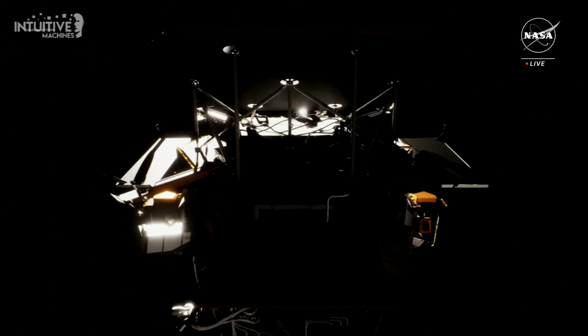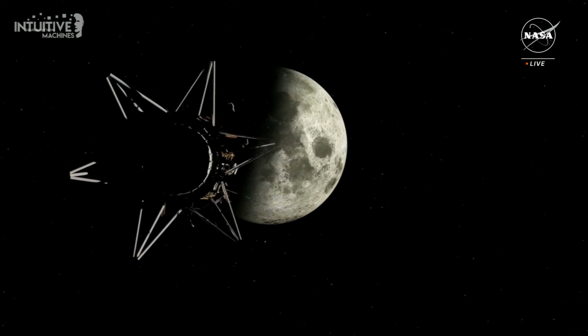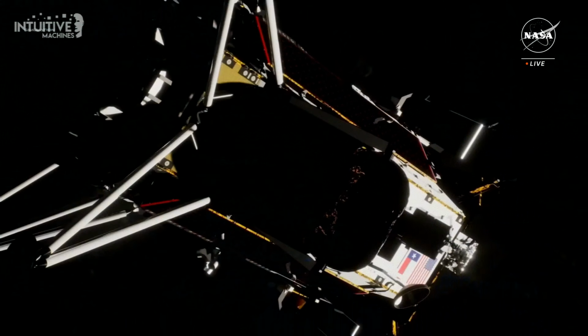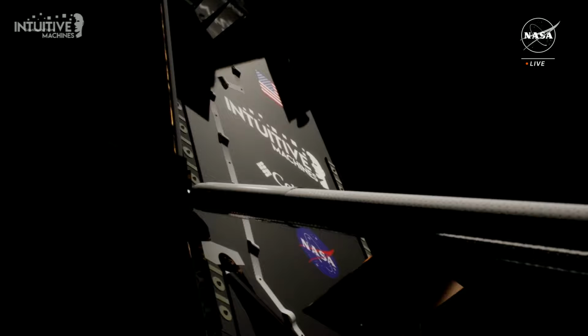This particular coordinate system is called the B-plane. You can think about the B-plane kind of like the backboard of a basketball goal. And you basically know when you shoot hoops that if you can get the basketball in the square on that backboard, it's gonna go in. And the B-plane for astrodynamicists is very much the same thing. With the B-plane on target, Odysseus is prepped for a critical autonomous maneuver on the moon's far side.